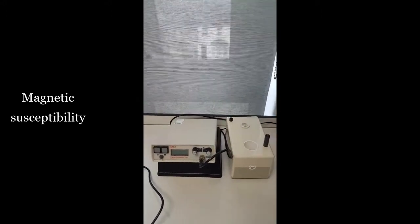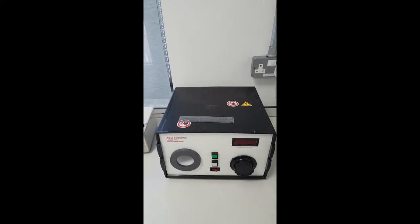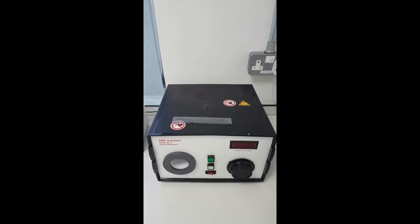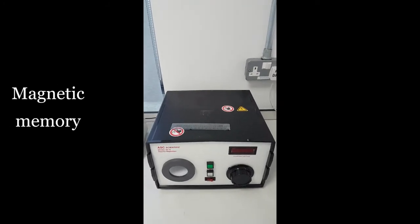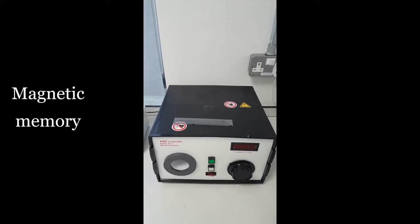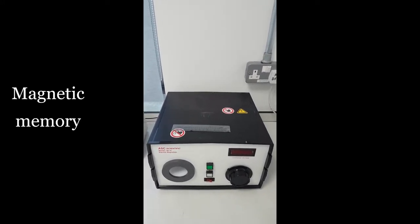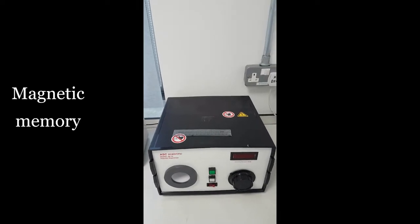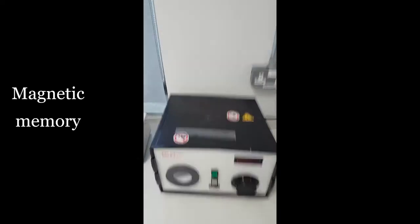Now, once we've finished with our weak fields, we move on to our strong fields. This is an impulse magnetizer, and we use it to apply large and strong magnetic fields to our samples, and we give our samples a permanent magnetization, or what we call a magnetic memory. Now, this magnetic memory gives us additional information about the concentration of magnetic particles that are present in our samples, so it complements the magnetic susceptibility that we previously measured. But it also gives us additional information. We can use that magnetic memory to tell us something about the composition of the magnetic particles themselves. We might have different compositions of magnetic particles that have different properties of their magnetic memories.